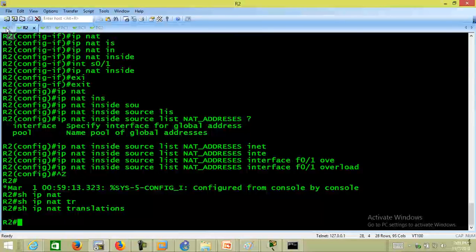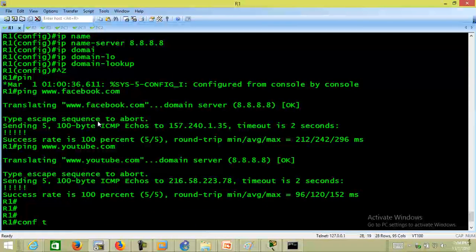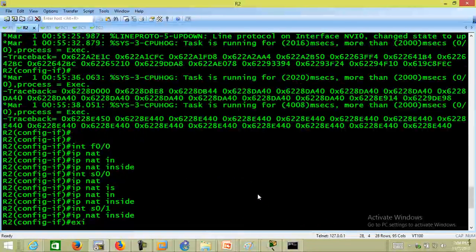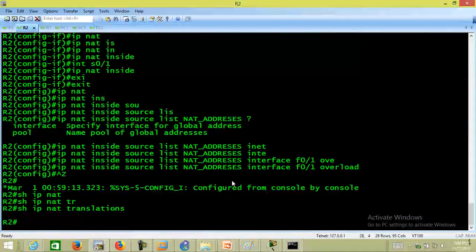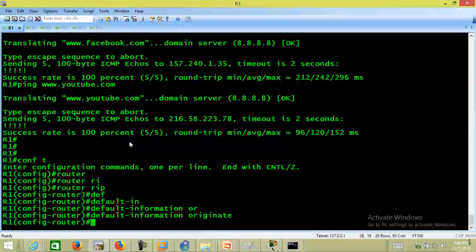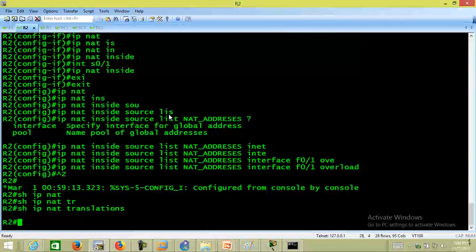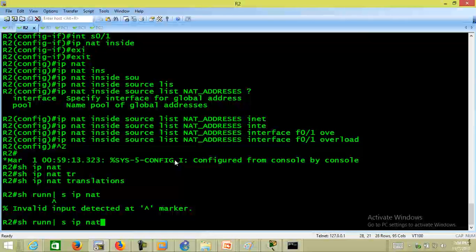So now if you come back, where did it go? You are trying to ping from, holy cow, we have actually done all this stuff on the wrong router, and I think you guys could see that this whole time, but anyway, no harm. So all you need to do is show run section IP NAT. Anyway, let me first fix it, then I can continue.